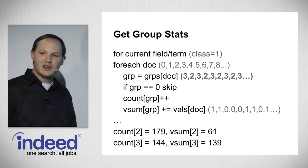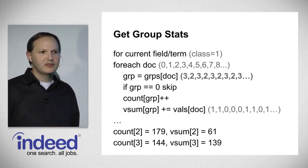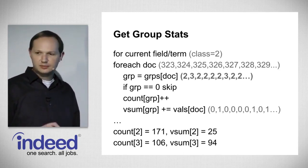So now we have a count of how many first class males there were and how many of them survived, 179 and 61, and how many first class females there were and how many of them survived. You can see that's a very high survival rate for the females here in group 3, 144 and 139. Same thing for class 2.